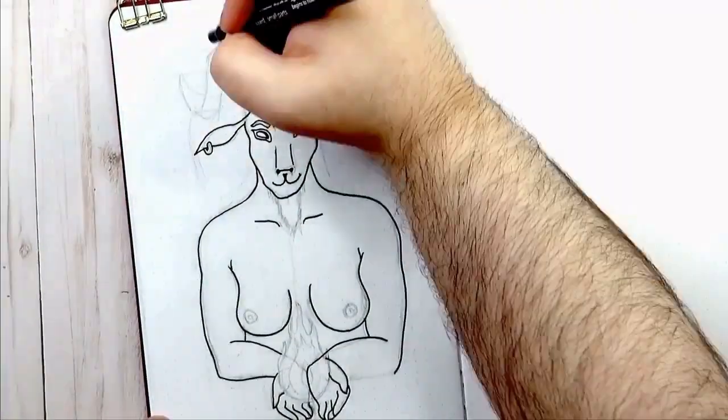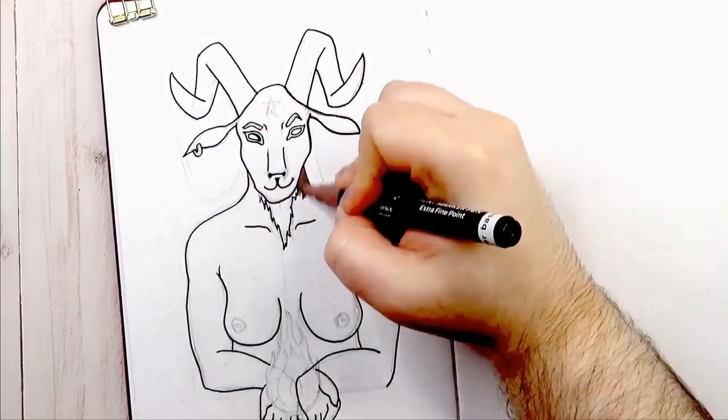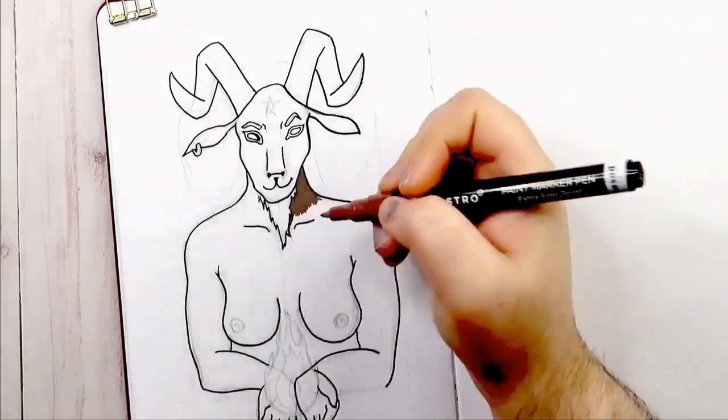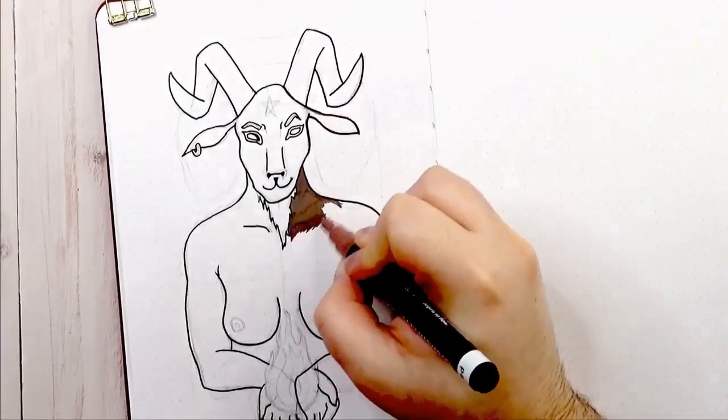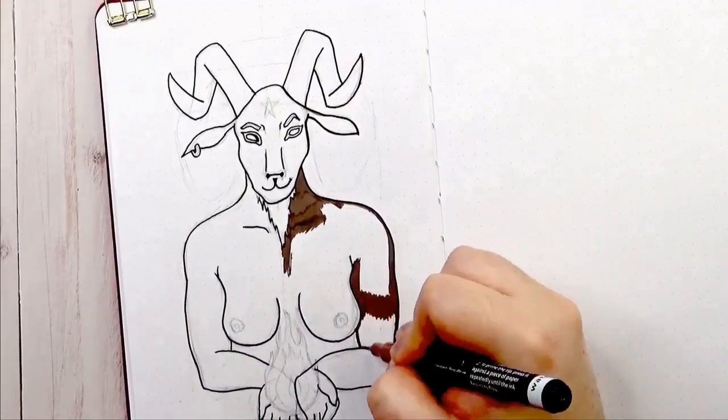For color, I'm using Artistro paint pens. These are extra fine tip, which does cause some problems with coloring large sections of color like this. So I do need to get a set with a wider tip size, but otherwise I like these well enough so far.